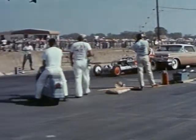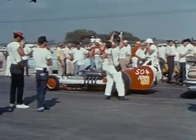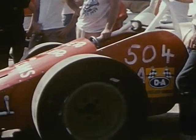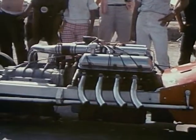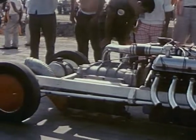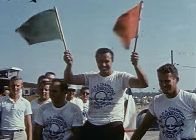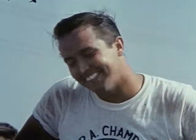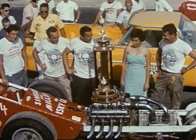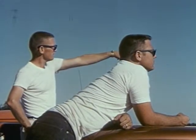And here comes the Singer-Miller car being pushed back to the winner's circle. The car that won the meet. And Mr. Top Eliminator himself, Rod Singer of Houston, Texas. And to the winner, the beautiful Champion Spark Plug Trophy, the DA Lubricant El Camino, and the Kiss.